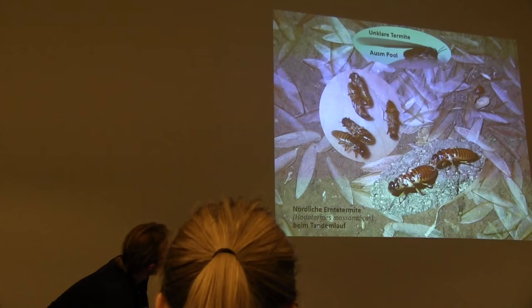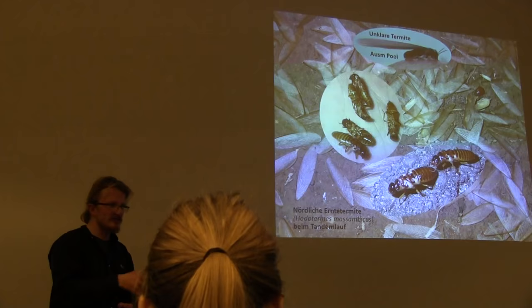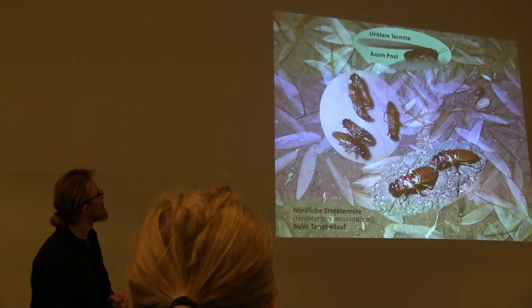But one of the very exciting things I always wanted to see is the tandem walk. They do it when queen and king, when they found each other, they do a tandem walk together to found the colony together. I was very excited to see that. And these are boiled termites. Because I thought, many people eat termites, so I should try them as well. And they were not that bad though. I could recommend them.